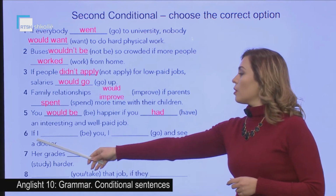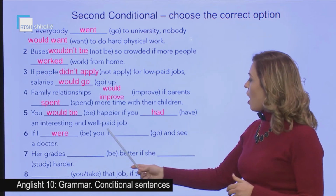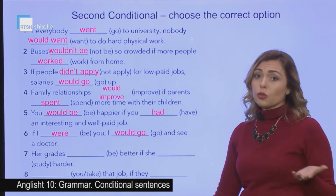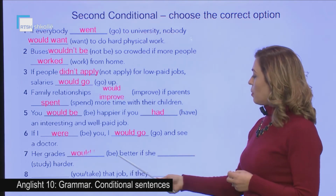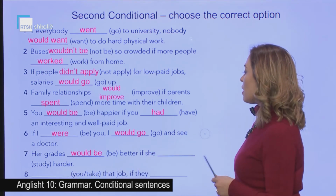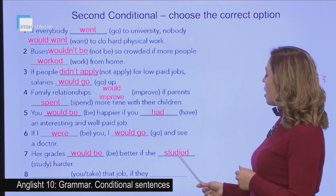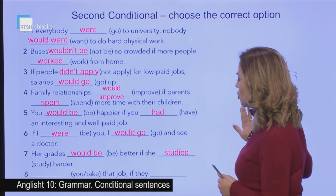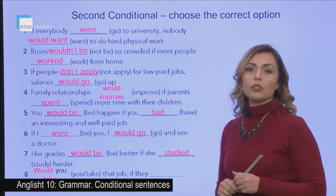Number 6. When we want to give advice, what do we say? If I were you, I would go and see a doctor. That is the most classical way to give some advice to someone. Her grades would be better if she, what? Put it in the past simple please. If she studied harder. Be careful. Study with a Y, in the past it becomes I-E-D. We drop the Y. And number 8, you have a question. So, would you take that job if they offered it to you?